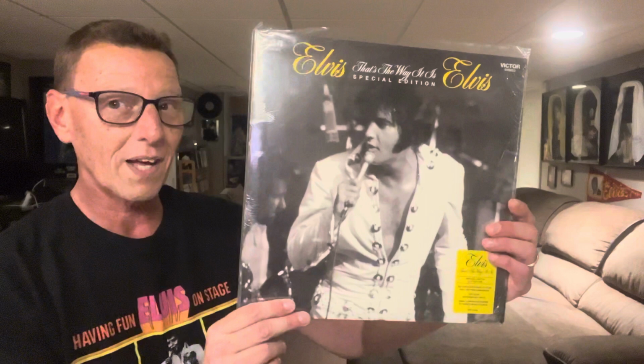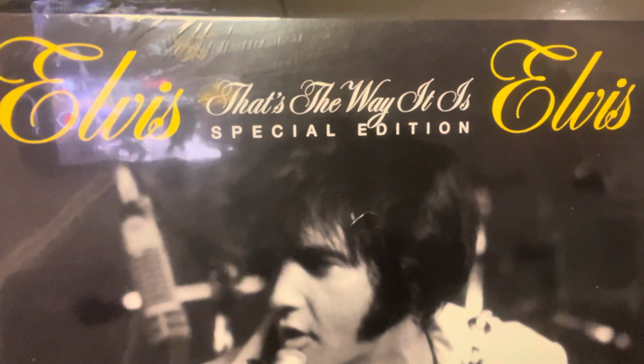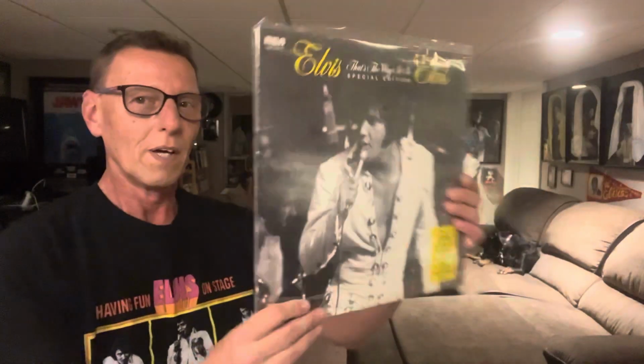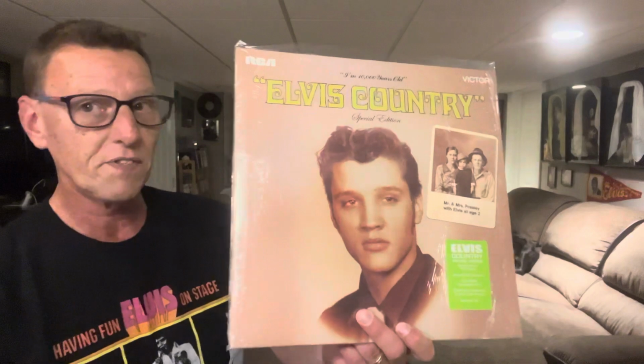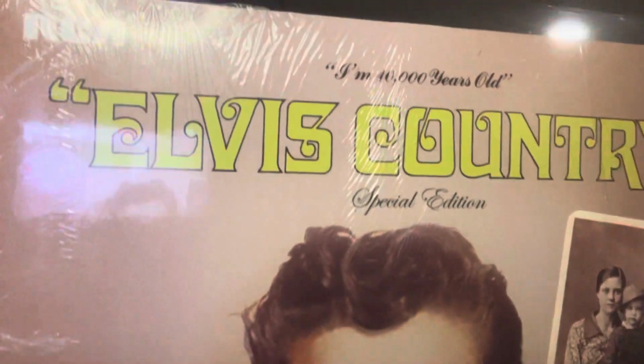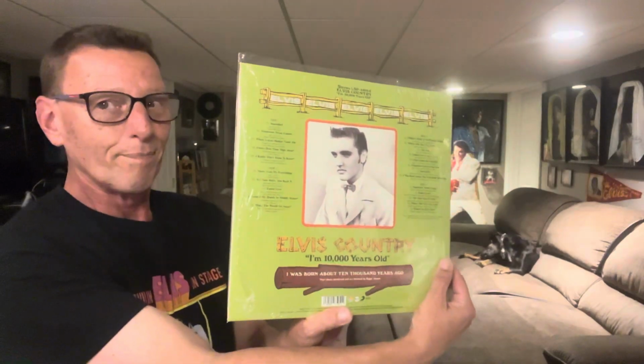Then next would be That's the Way It Is. That's the Way It Is also has its special edition from FTD, and a fine special edition it is. So yeah, this is a goodie, definitely a favorite. All right, and the next release would have been Elvis Country, I'm 10,000 Years Old, and here is its FTD companion. I can't really say enough about these releases. You know that, I know that. All right, then the next album is Love Letters, and this, again, is the FTD companion.